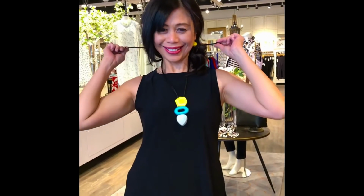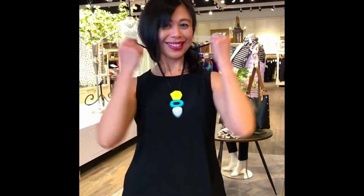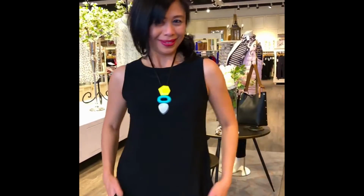The jewelry is new in from Ziska, and we're loving these for the coloration. They're bright, and also the length is adjustable on the pendant. These colors are made specially for us.